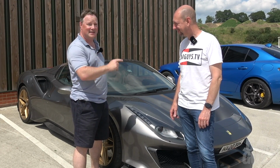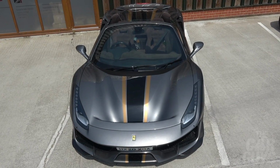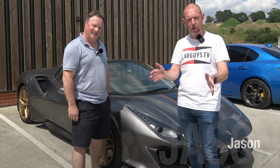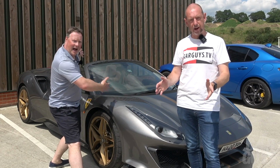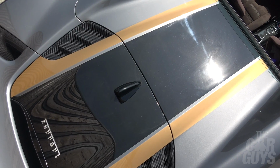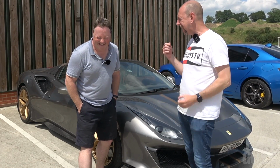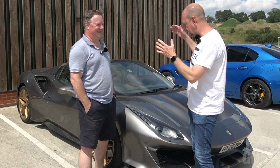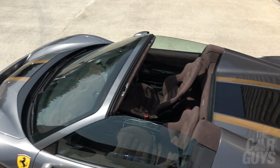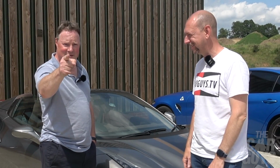That's right, Jason gets to drive this 488 Pista Spider for the very first time. I cannot tell you how excited I am. This car took forever to arrive. It was going to be a hardtop, then it was going to be a Spider, then it took forever, and then when it finally arrived, COVID. So I absolutely never got a chance to see it in the flesh. I've never had a chance to drive it. I am like a kid in a sweetie shop today. This is a good day. Let's do this.